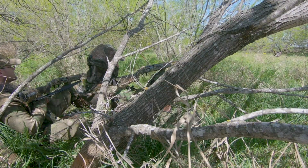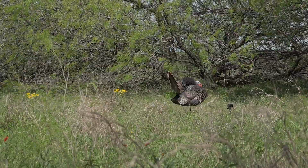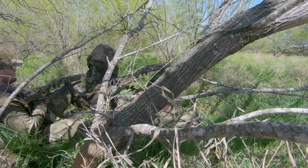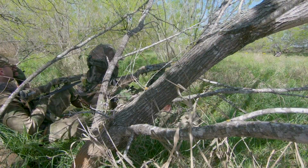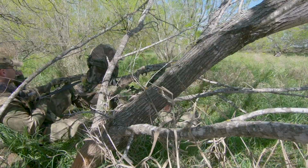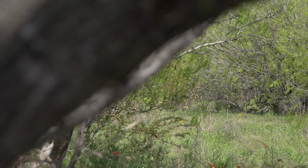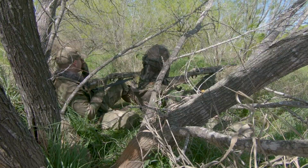When we get tucked back in the brush, we get hid really well. Seth and I start calling. The wind was blowing so much that we were afraid the birds had seen us or couldn't hear us. Finally, I heard a bird fire off down the long sendero, and it was just a few short minutes later, and he was in our lap.